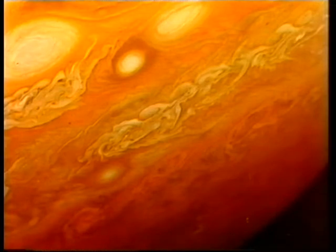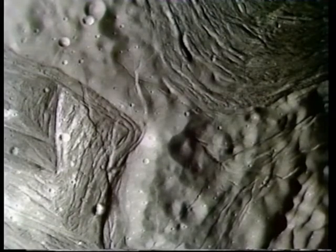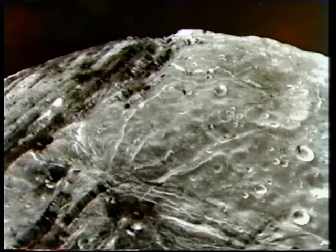Did you expect the pictures to be so spectacular? Well, I had high hopes for the project, and I certainly didn't have any idea how spectacular they would be. I think perhaps the greatest surprise and joy for me was Miranda, and the reason was that our targeting to go on to Neptune at Miranda was such that we couldn't really get very close to any of the larger satellites, only to the small satellite Miranda, and it had to be timed absolutely perfect to get close.